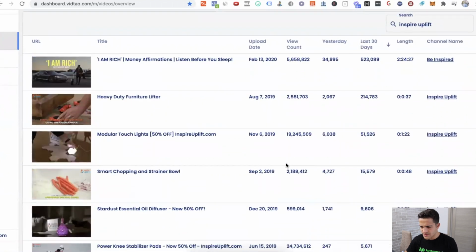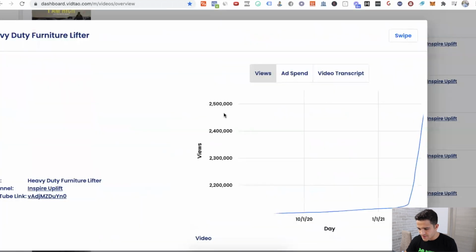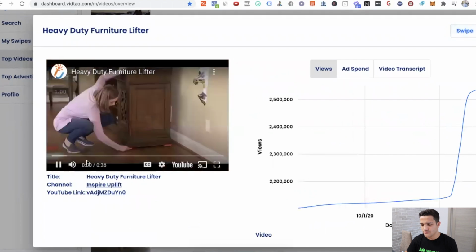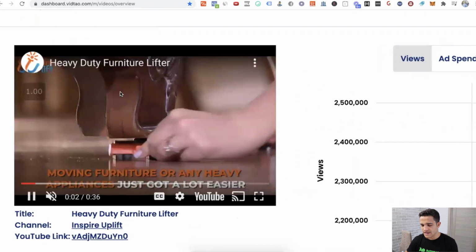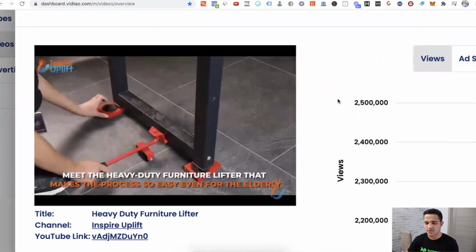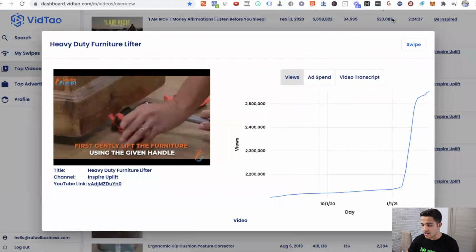So some of these are not really Inspire Uplift, but here, heavy duty furniture lifter. There we go. Inspire Uplift, that's their logo. And they're running ads for this particular product. You probably know this product. I've mentioned it here on the channel a couple of times, and it did very well on Facebook, and now they're running it on YouTube ads.